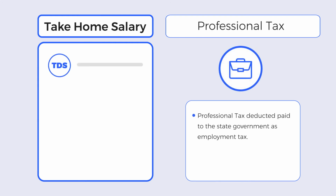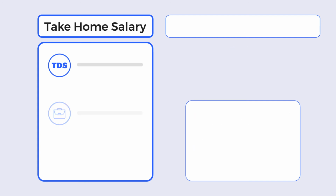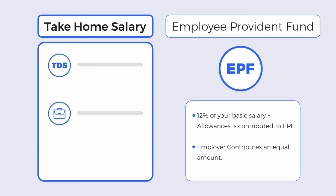Professional tax is also deducted every month and paid to the state government as an employment tax. Finally, EPF or Employees Provident Fund. Employers with more than 20 employees are required to contribute towards EPF.